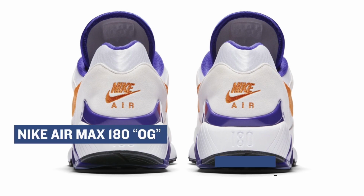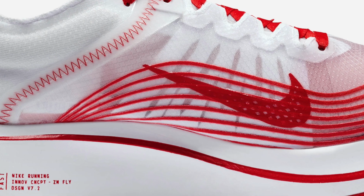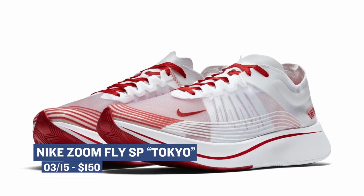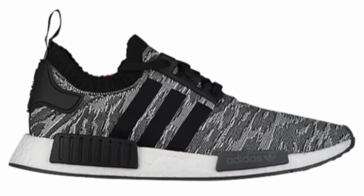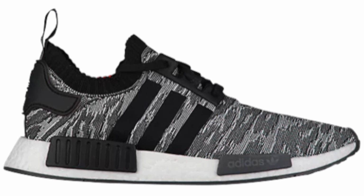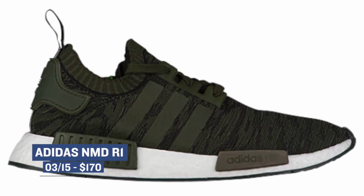For you runners out there, or mock runners, I should say, the Nike Zoom Fly SP is releasing in the Tokyo colorway. It's one of my favorite lifestyle runners. Those are $150. Keeping that lifestyle vibe alive, the Adidas NMD R1 is scheduled to release as well. Those obviously have that boost midsole and will cost you $170.